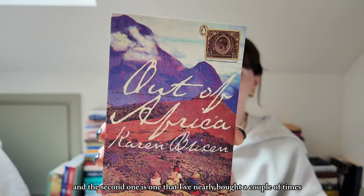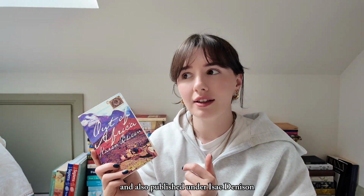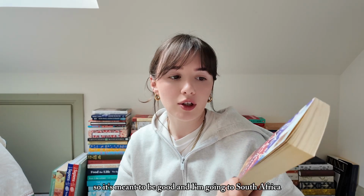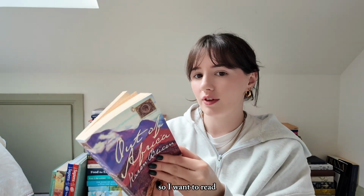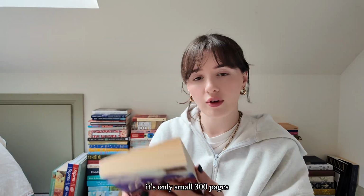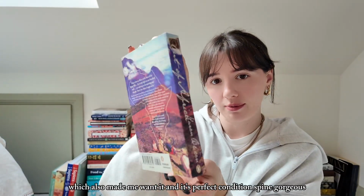And the second one is one that I've nearly bought a couple of times. It's Out of Africa by Karen Blixen, also published under Isak Dinesen, something like that. This is recommended on Gilmore Girls, so it's meant to be good. And I'm going to South Africa. This is set in Kenya, but I'm going to South Africa later this year, so I want to read it. It's a memoir about a woman who goes to live on a coffee plantation and manage it. It's only small, 300 pages, but I've never seen this cover before, which also made me want it.